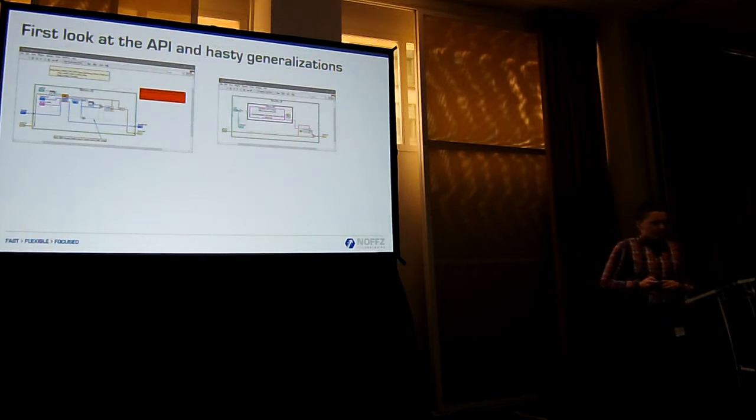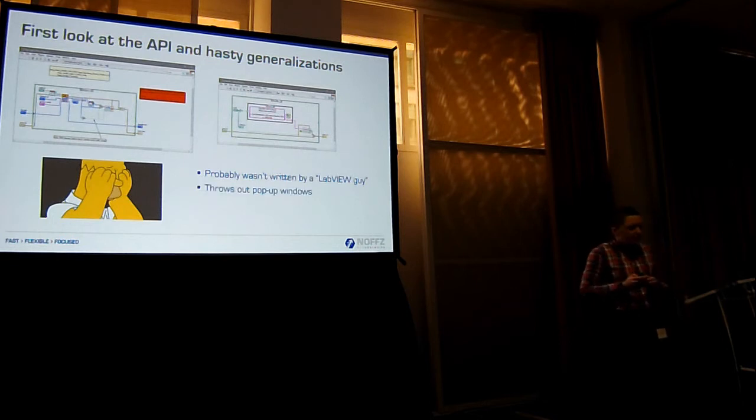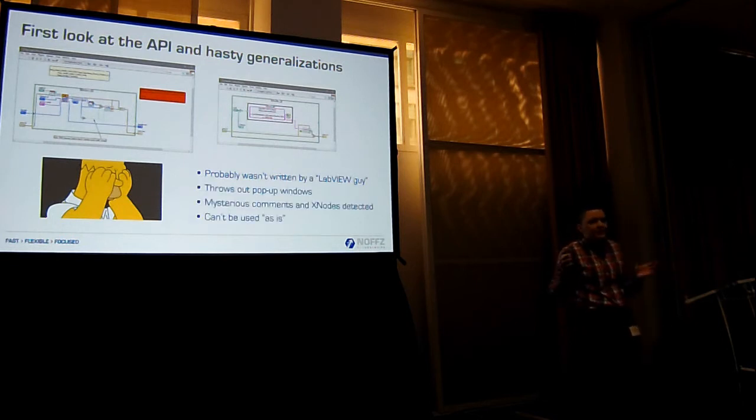So it was kind of frustrating, and we decided, probably it wasn't written by LabVIEW guys, so we can't use it as it is. We don't want to use it because it just throws up some pop-up windows. And actually it's quite sad when you have a tool but you can't use it as it is, so you need to create a branch or whatever.